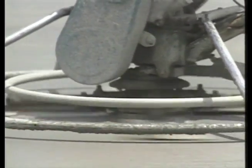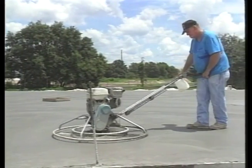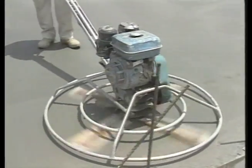Here's another machine that's used after the cement is poured. It's a hand paver. Its spinning blades glide over the new cement, making sure that all the bumps and stones are spun away.